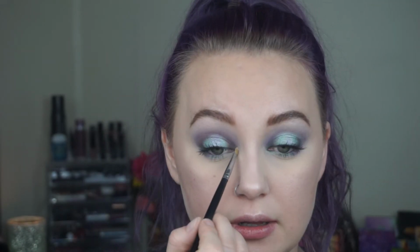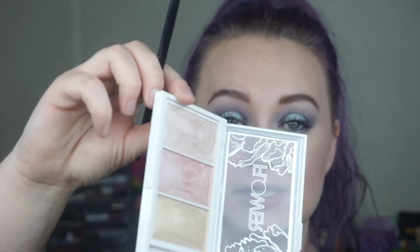Okay, so for this look, I think I want to try using this pink one right here for the inner corner highlight. You definitely get a lot of kickback with these. Okay, I like that. I think I'm going to go over it with the lighter one. Do they have names? I don't think they have names. So I'm going to go over it with the whiter one to make it pop just a little bit more. That works really well. So now I'm going to use just this lighter shade for my brow bone highlight.